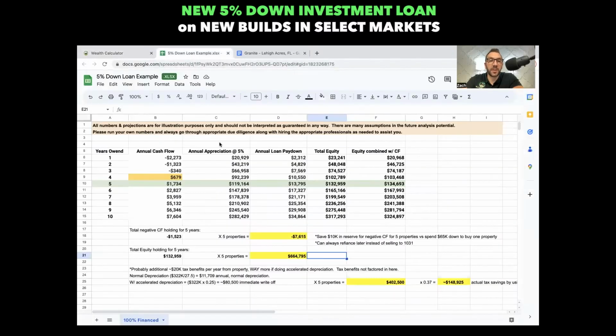Let's jump over to our Excel sheet because I've already extrapolated out all this information for you. And this is really the sheet to pay attention to, to give you big picture numbers. So first year, you have minus $2,000 or $2,200 cash flow, minus $1,300 in year 2, almost break even. And then year 4, I highlighted this because you're positive cash flow. But let's just assume you have a 5-year hold on this one property. And I want to look at all these numbers. After 5 years, now you're into the positive cash flow, right?